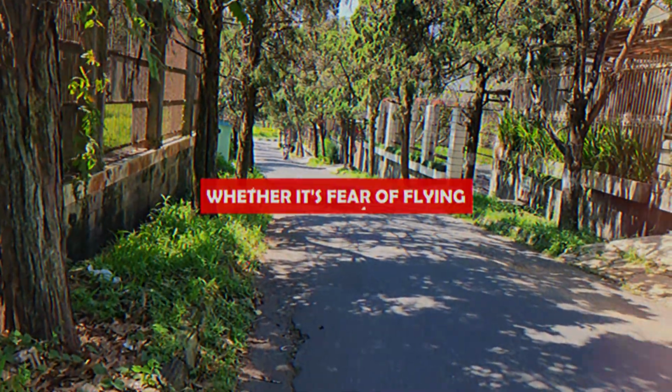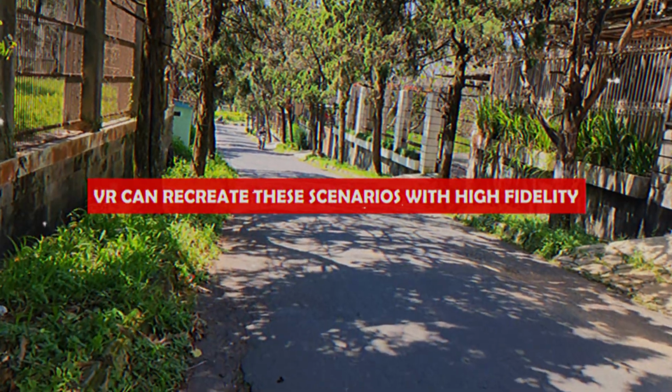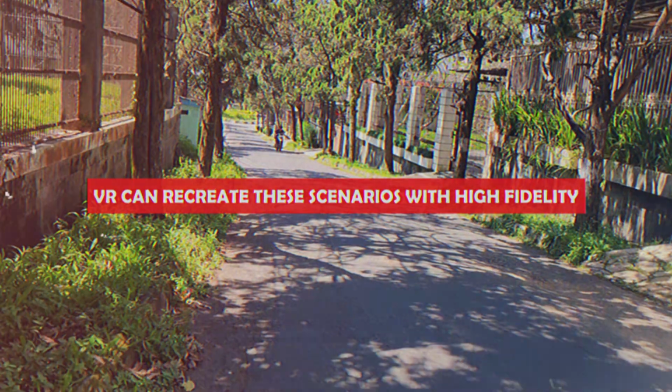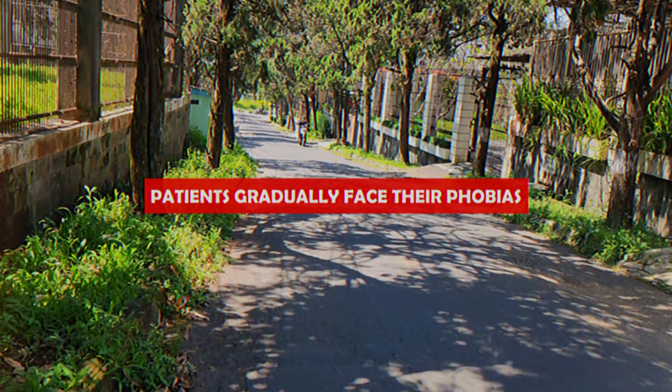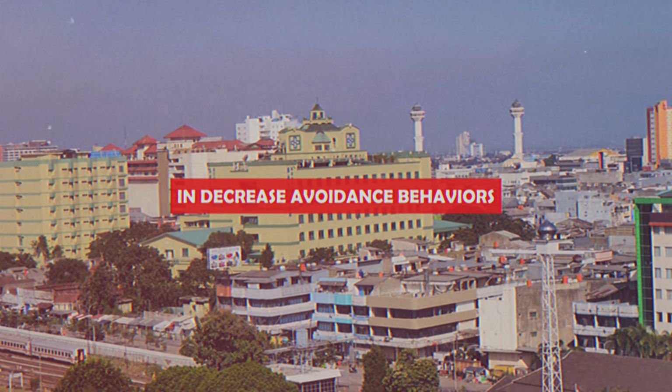Phobias. Whether it's fear of flying, heights, or spiders, VR can recreate these scenarios with high fidelity. Patients gradually face their phobias, learning to manage their reactions and decrease avoidance behaviors.